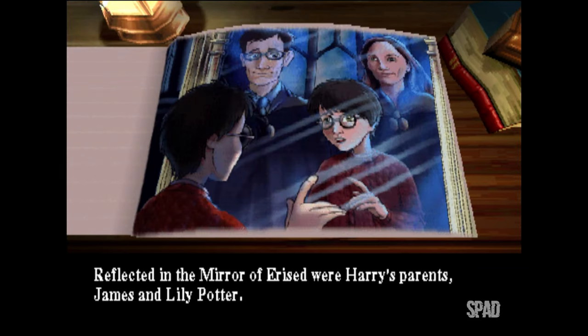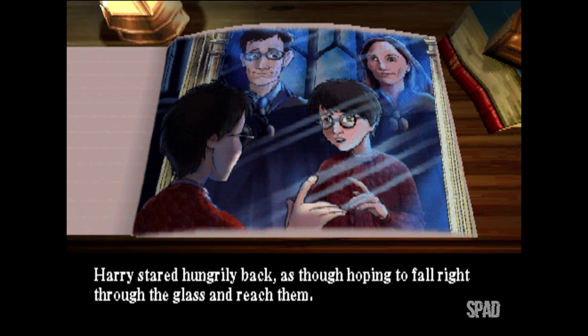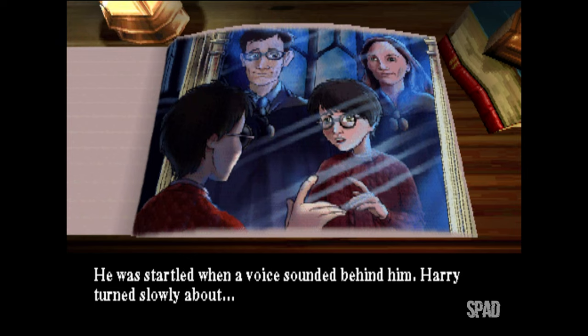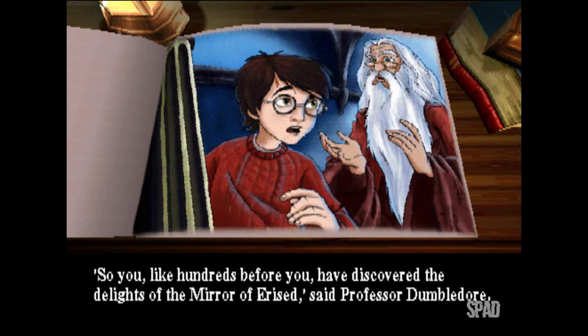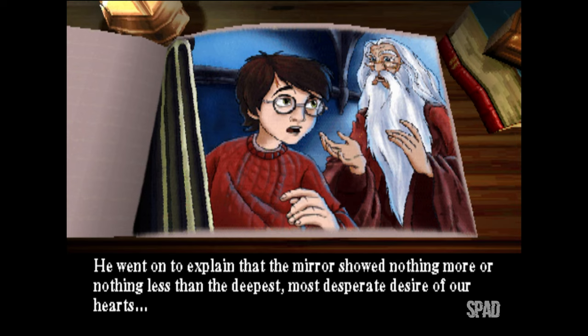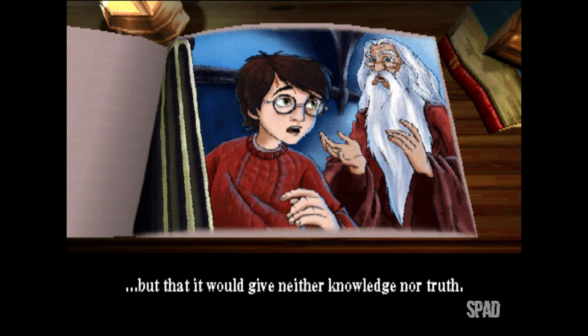Reflected in the mirror of Erised were Harry's parents, James and Lily Potter. Harry stared hungrily back as though hoping to fall right through the glass and reach them. He was startled when a voice sounded behind him. Harry turned slowly about. "So you, like hundreds before you, have discovered the delights of the mirror of Erised," said Professor Dumbledore. He went on to explain that the mirror showed nothing more or nothing less than the deepest, most desperate desire of our hearts, but that it would give neither knowledge nor truth.